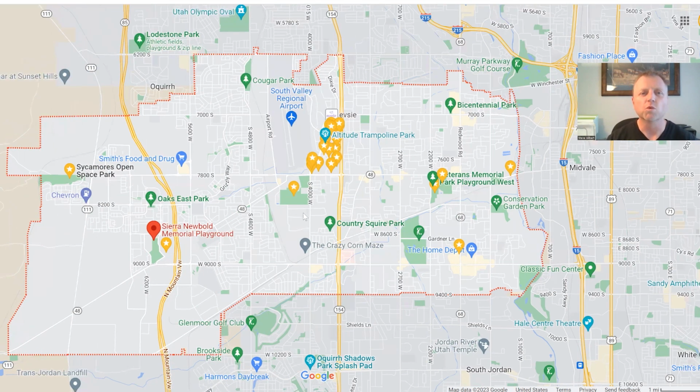Okay, so I think that pretty much gives you an idea as far as shopping, the different restaurants that are available. Really the heart of West Jordan as far as shopping and restaurants is Jordan Landing. So that's going to be where most of the activity is. Now there's a place that people come from all over northern Utah, including Davis County, Utah County.